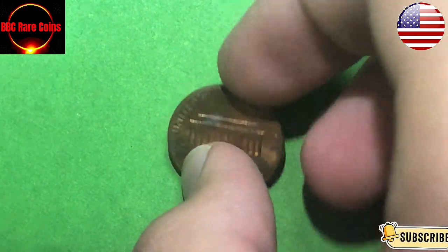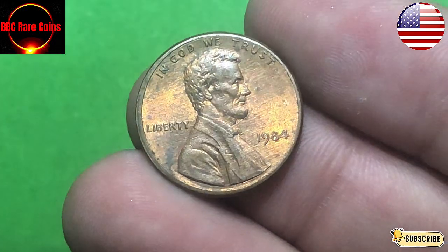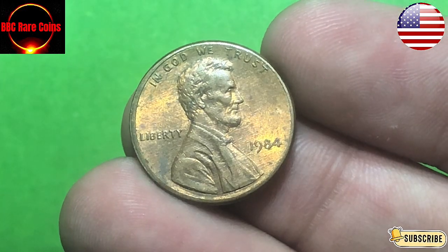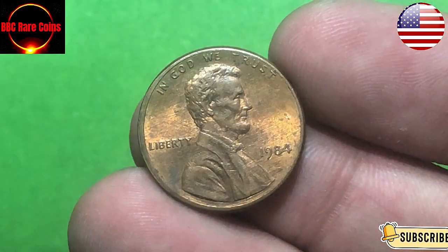A coin that sold for $156,500. A coin that started life as a common 1984 US penny and became one of the most valuable 1-cent pieces ever discovered. The mystery begins with a tiny mistake.